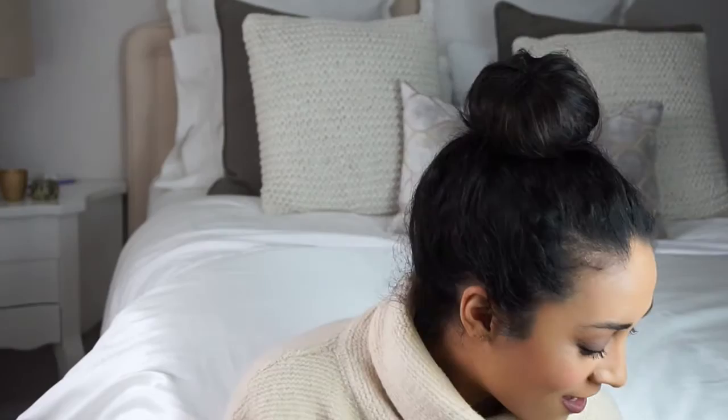So again, I don't wear too much makeup, so I like things that are a little bit of a pop, and that's just me because I'm lazy. I need to get over it and experiment with makeup, but I'm so lazy, so I'm baby stepping myself with lip colors.